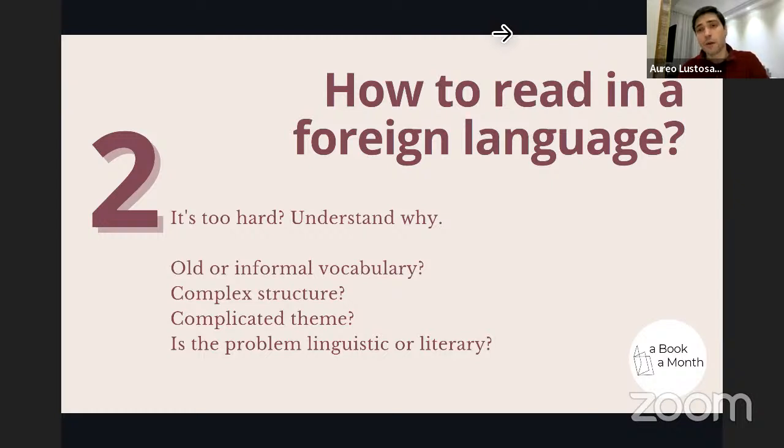Perhaps the theme is too complicated. If you're trying to read an engineering manual, or an article in astrophysics, perhaps the problem is not your English per se, but the theme that you're reading about. And sometimes when we're reading literature especially, we have to keep an eye to distinguish between the problems which are linguistic and the problems which are literary. Literary texts can be very difficult on occasion.